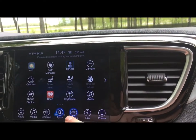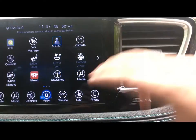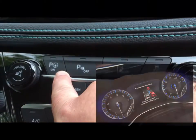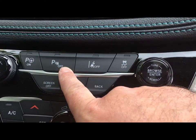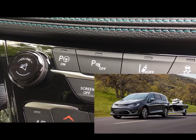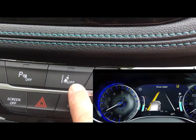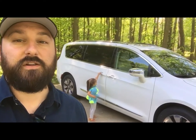We can control those all through our touchscreen. And we have apps here too. These apps are more for the driver and, on this particular model, the hybrid electric. There's a parking assist where you can parallel or perpendicular park the vehicle. You can also turn off your parking sensors. Pacifica actually has one of the best in class towing capacities at 3,600 pounds. We also have lane keep assist with lane departure warning. That pretty much just skims the surface for a car like this.